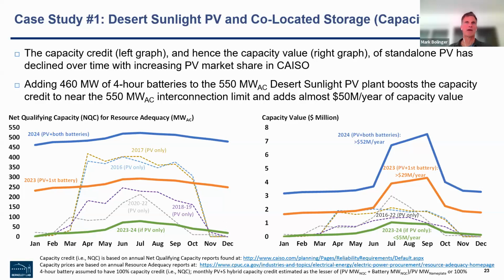numbers from the left graph by representative capacity prices to get a sense for how much the capacity value of the plant increased as a result of adding the battery. And what you can see here is that once the second battery comes online, it will result in roughly a $50 million per year boost in capacity value over what the PV plant alone would have otherwise experienced.